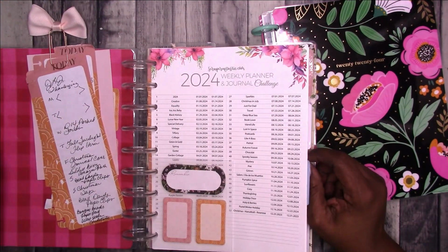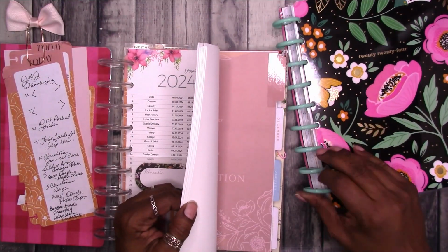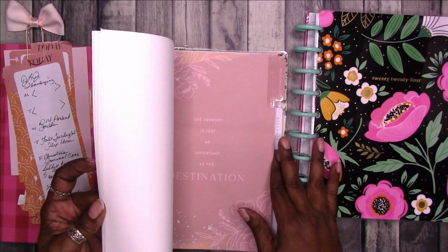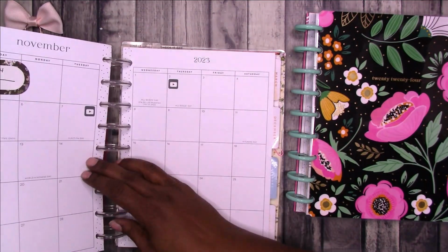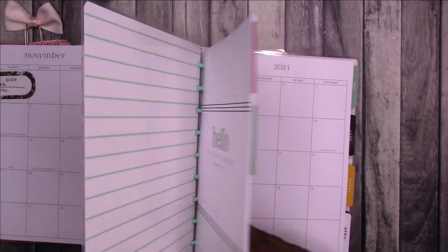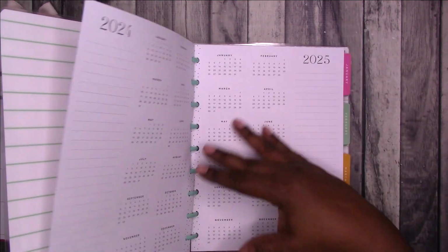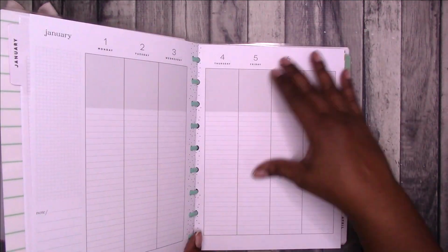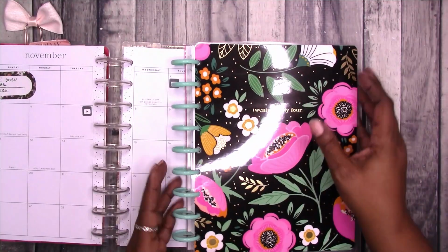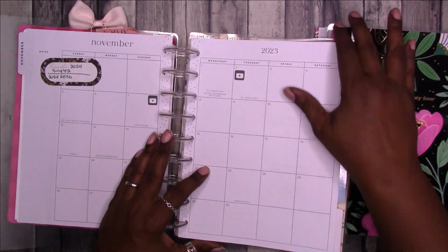But I think I am going to somehow Frankenplan with this and this. Maybe I'll just go ahead and use the vertical pages. I have to do some thinking because I got to get over the shaded area. That's so, I don't know, heartbreaking. It's not really that big of a deal, but it's annoying. But that's where I am.